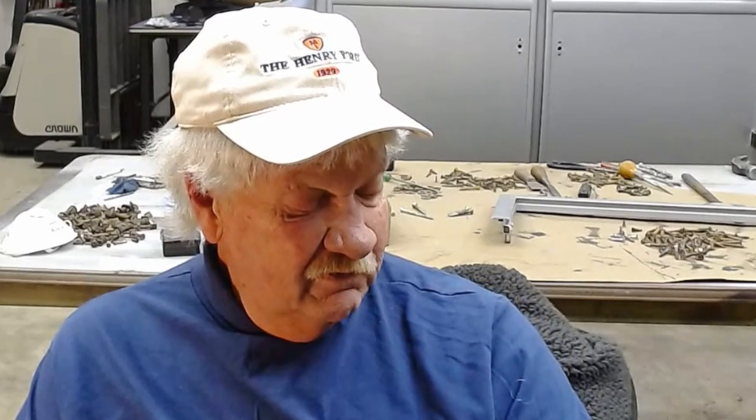Speaking of the Canadian cars, have you worked on a Canadian car yet? I had a, what the heck was it? I think it was a '25 touring in here for a starter.